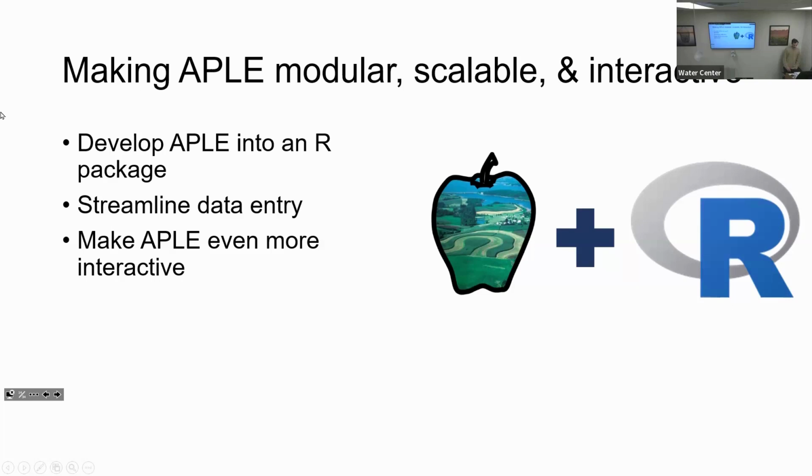And so the point is to make it modular so we can try out new developments, new routines, make it scalable so we can start to run simulations everywhere. And then also ultimately we want to make it interactive. That was actually the original vision of Apple, is that it needs to be interactive. Someone can just simply play with it and see, well, what happens if my soil test P is higher? What happens if it rains really hard? What happens if I change my management? So that's kind of what we were working on this part here.